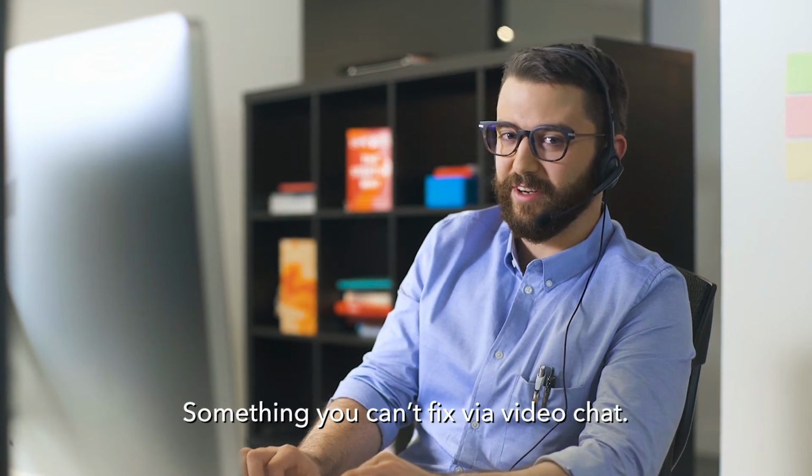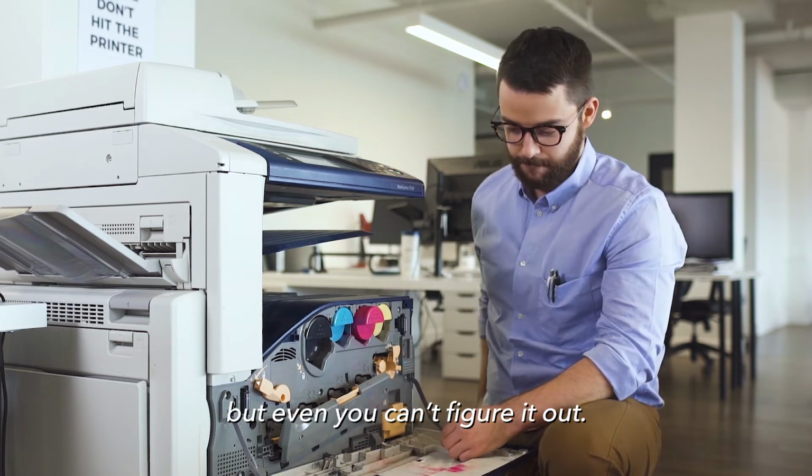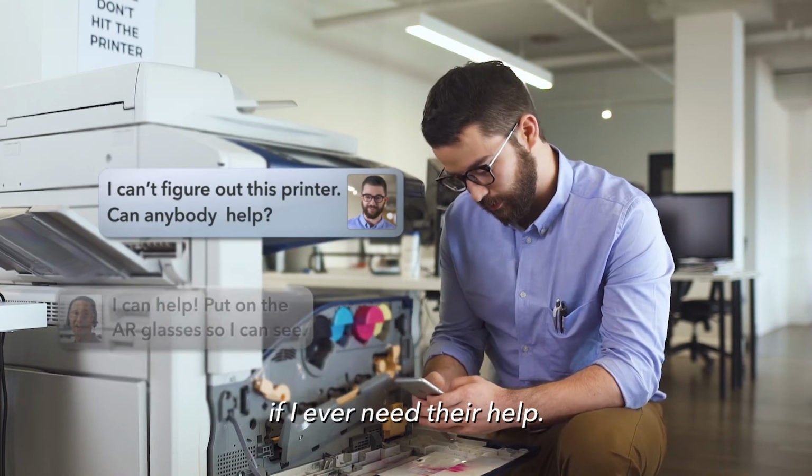But let's say it's something a little bit more complicated. Something you can't fix via video chat. So you get called into the field, but even you can't figure it out. So what do you do? Using Blitzz's advanced AR technology, I can even loop in my colleagues from HQ if I ever need their help.